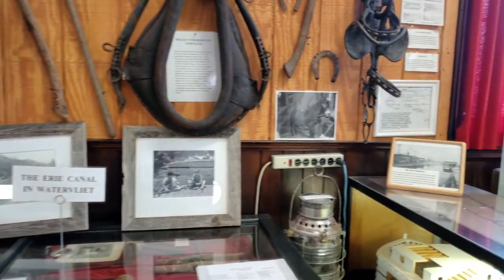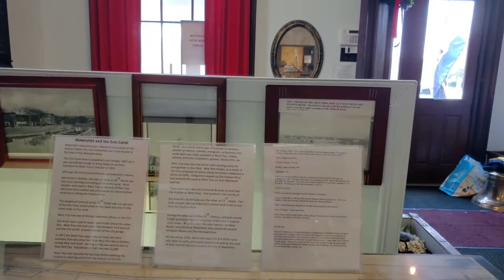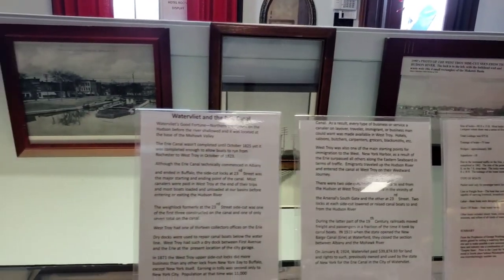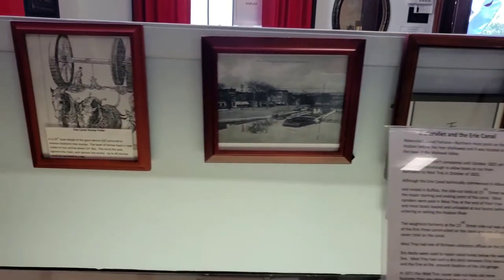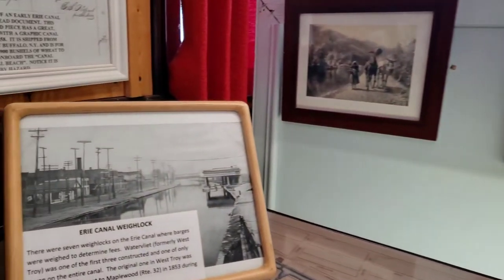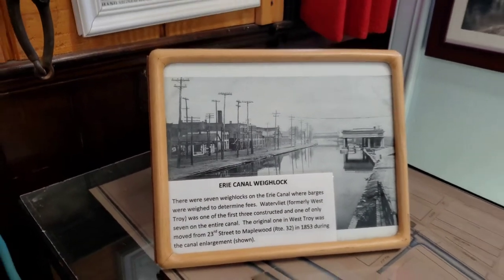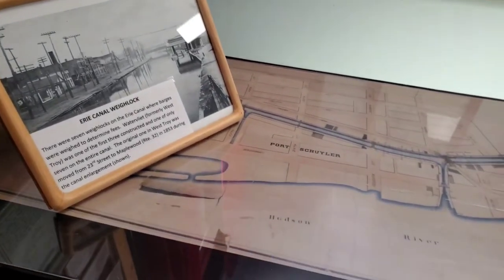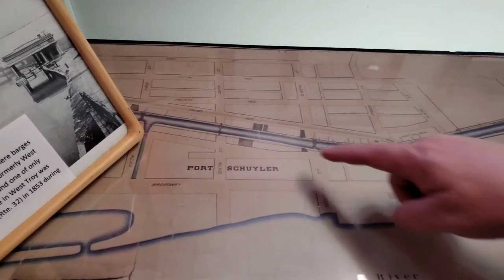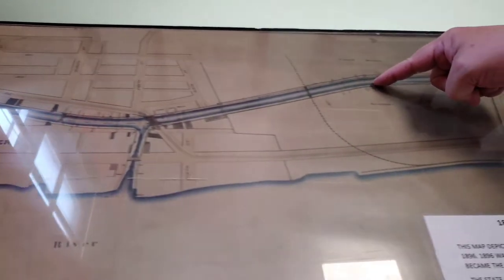And then this section over here is all about the Erie Canal. It gives you some history and exactly where the canal was. I thought this was actually really, really interesting. And this is the Waylocks, and here, this shows you exactly where the Erie Canal was, which actually ran up through here, which I thought was really interesting.